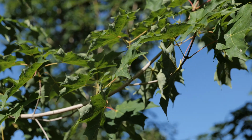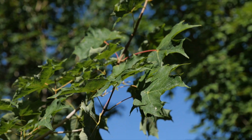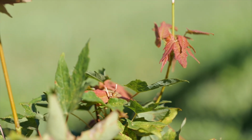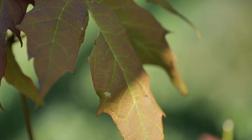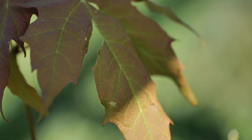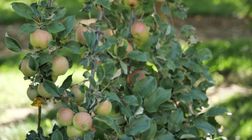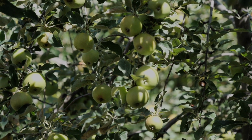We also have a lot of sugar maple trees. I planted 200 of them on the property. They take 20, maybe 30 years to be able to tap, but they are here. Apples, I have probably 20 different varieties of apples, and we do press cider here in the fall.